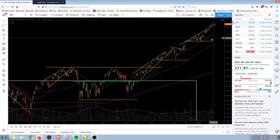Now, if it doesn't, and we do pull back, well, what are the key levels we want to watch, right? So the first key level is the 20-pair moving average. The next key level is down here at 320. And I think this 320 level is going to be the critical level as far as making sure that we have a move that's going to continue climbing over the next couple of months.